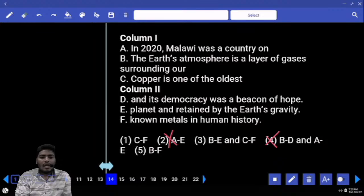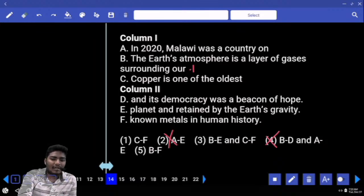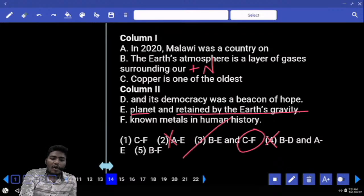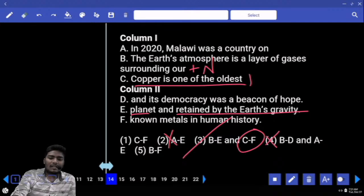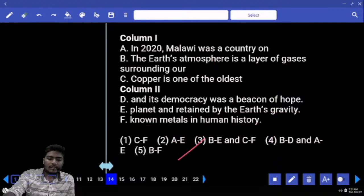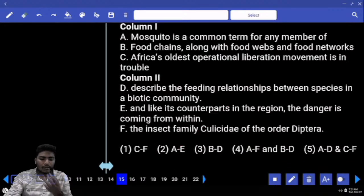Go for B. The Earth's atmosphere is a layer of gases surrounding our, is followed by noun, surrounding our planet and retained by Earth's gravity. Can we use that combination? Yes. So the pair comes with a BE. How many BEs do we have? Only 3. Check for CF. Copper is one of the oldest known metals in human history. Clear? So the answer is absolutely the third one.